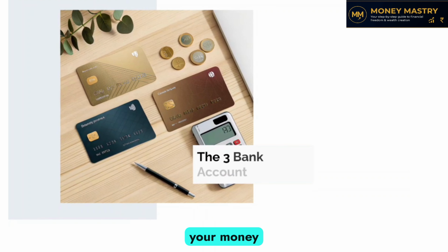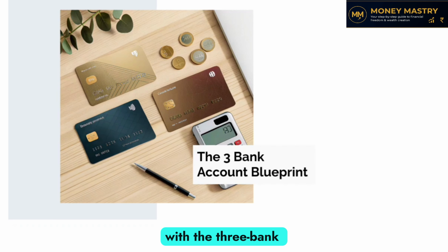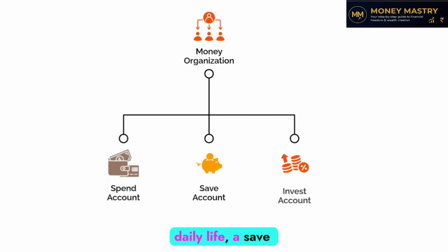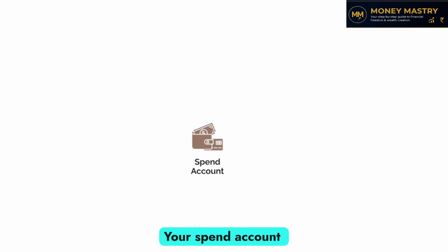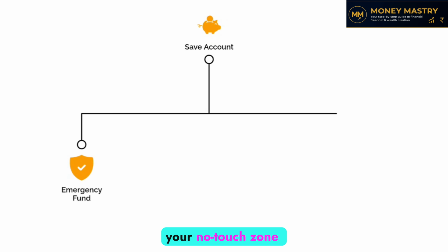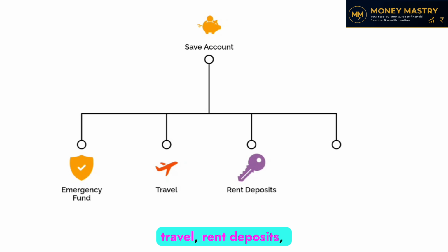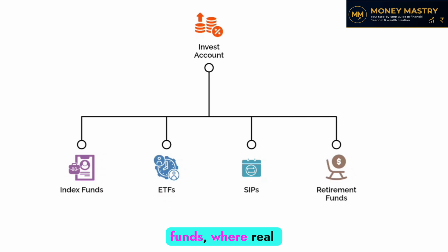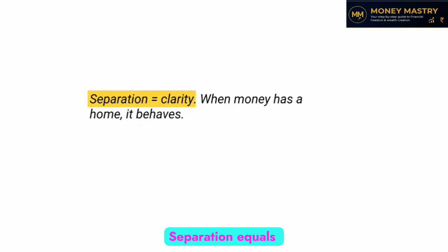Now let's organize your money so it's easy to control with the 3-bank account blueprint. You only need 3 accounts: a spend account for daily life, a save account for safety, and an invest account for growth. Your spend account receives your salary and handles all bills and expenses transparently. The save account is your no-touch zone for emergency fund, travel, rent deposits, and medical expenses. Your invest account holds index funds, ETFs, SIPs, and retirement funds, where real wealth is built. Separation equals clarity. When money has a home, it behaves.